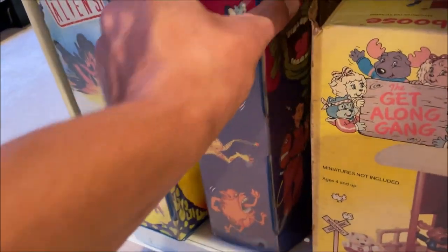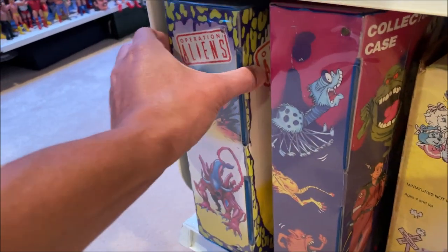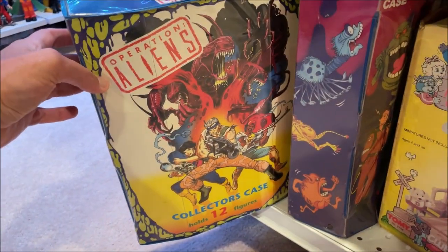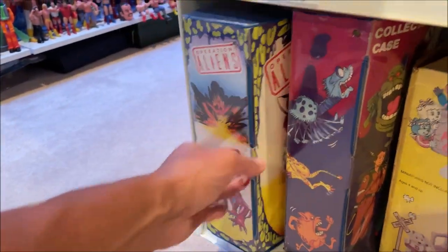And here's a couple of my collector cases there. I got the Ghostbusters one, and then the unproduced line Operation Aliens collector's case. It's pretty cool. I think I'm just gonna go around here, close my door.